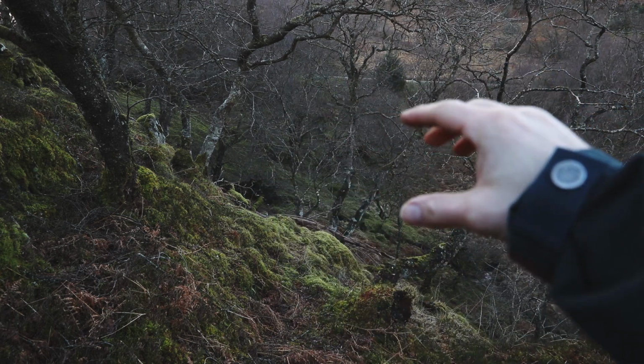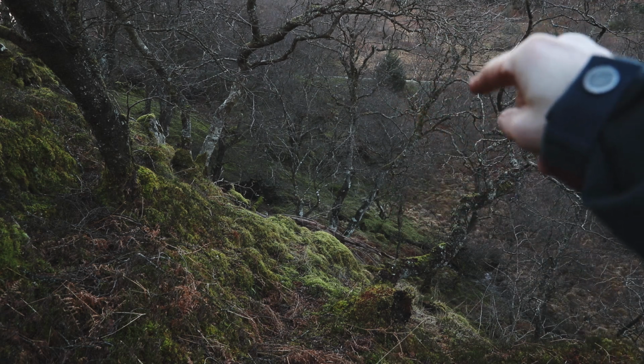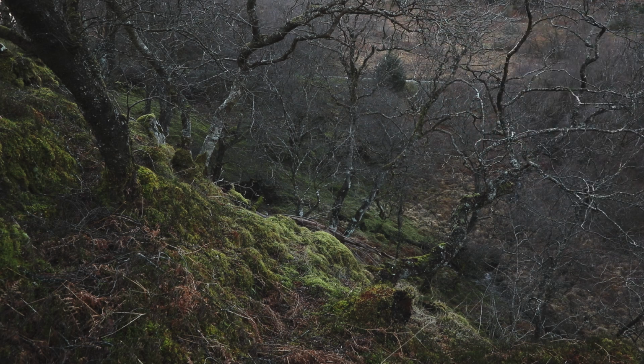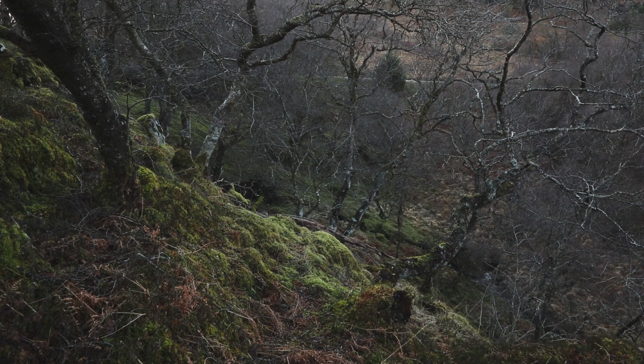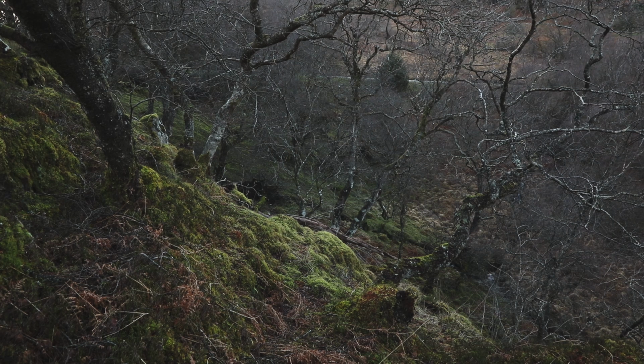And when I came here back in the autumn, the berries were just filling this space beautifully, and it really made for a beautiful center point to the, let me just flick this off autofocus, a beautiful center point to this composition. So I'm not sure how this is going to work now when I come back.